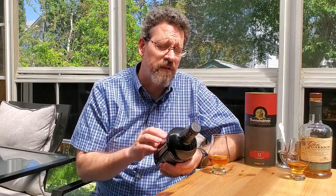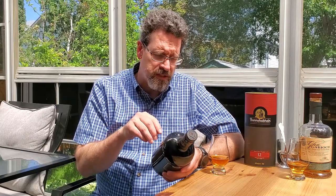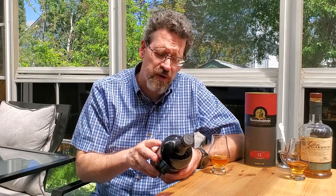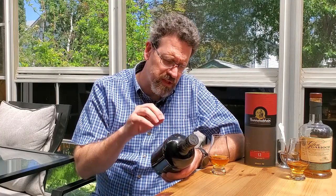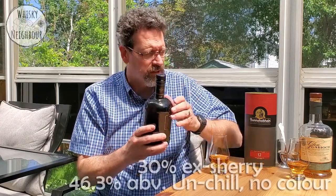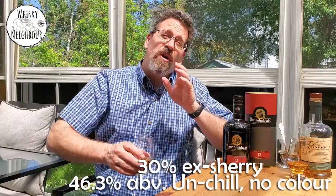This is an Islay Scotch, but it's really not peated. I can't remember the earlier expression of Bunnahabhain 12, but this one in the dark bottle is 46.3%. The earlier one was 43 or 40, I think 43. On the label here, it says this is unchilled, filtered, and it's natural color. So checking off a lot of boxes, and it's often on a good value.